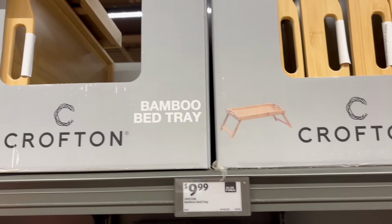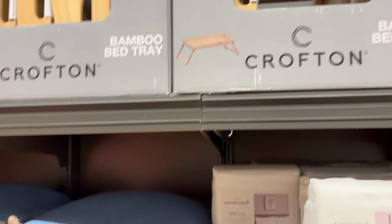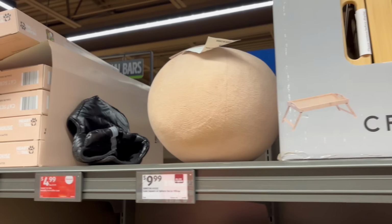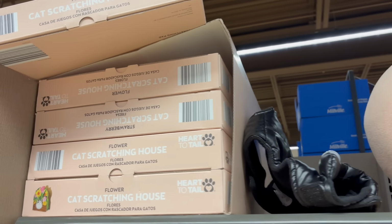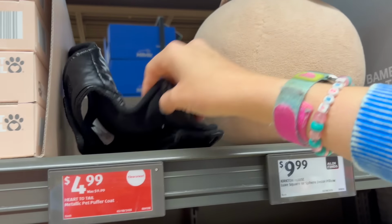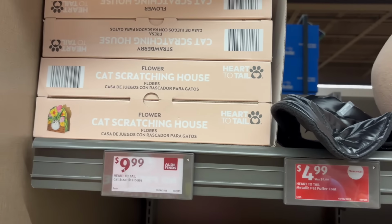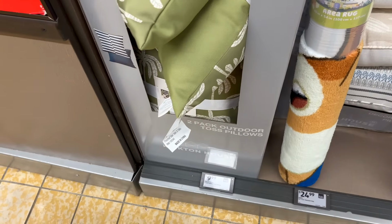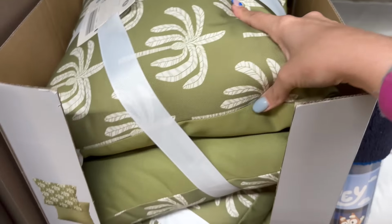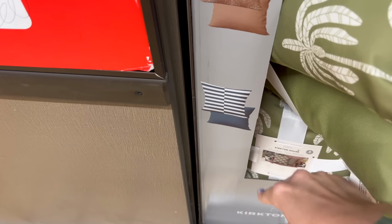Great if you have a patient that's bedridden, which I've had multiple times. This would have been very helpful. Serve her meals, snacks, activities when she can't get up. They still have a bunch of cat houses, decor pillows, a puffer coat for your pet, lots of leftovers, a 2-pack of outdoor pillows. It looks like we mainly only have the green ones left. That's the design I like the best.